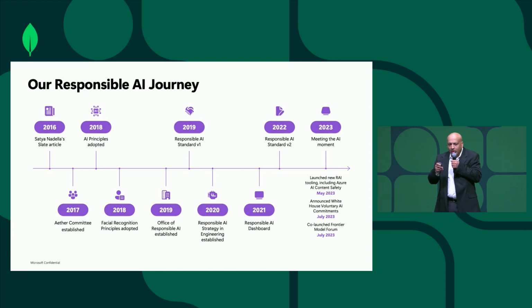So rather than going over the timeline in the interest of time, what I wanted to talk about is that this is a continuously evolving space. We are adapting as the markets adjust to the privacy and security concerns brought by these LLM models and new technology, and how we can help our customers securely share and deliver this information.